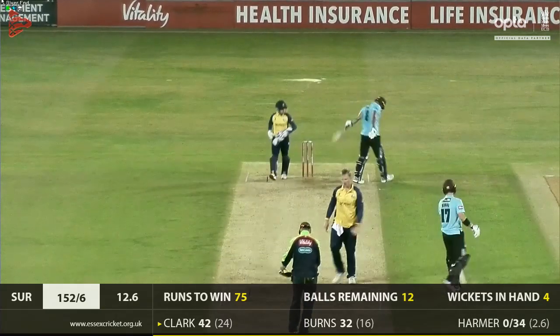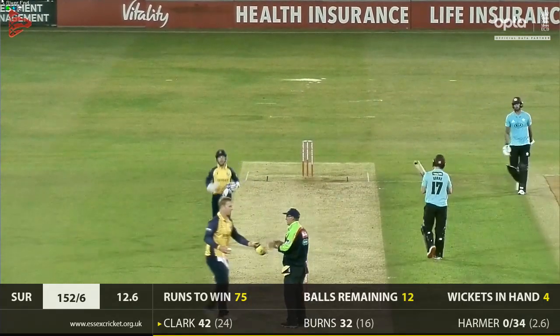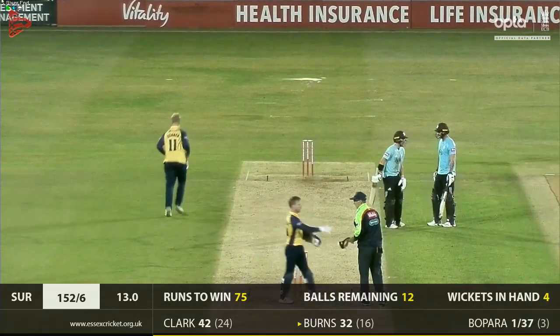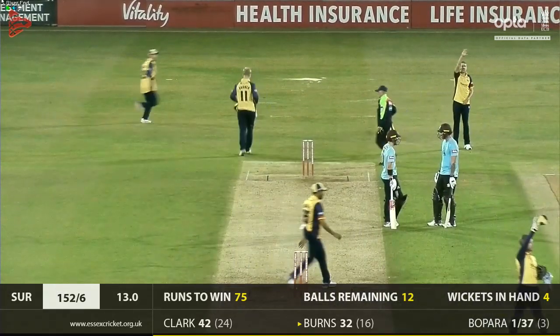As this is driven firmly back down the pitch, and well, more frustration here for Clark. He's swinging his bat in frustration. He goes straight back to Harmer, but he shouldn't berate himself. He probably ought to have come in a bit higher in the order. But really, this has been an impossible task for Surrey, and certainly from the point that Finch got out. And the crowd starting to make their way out now.